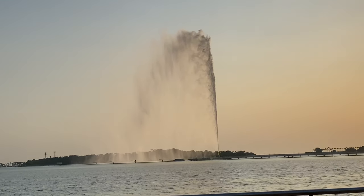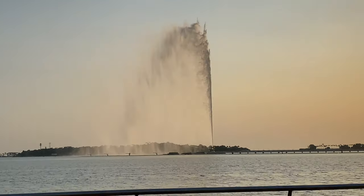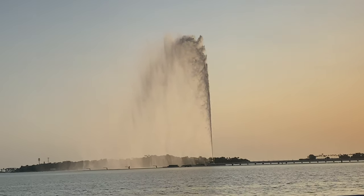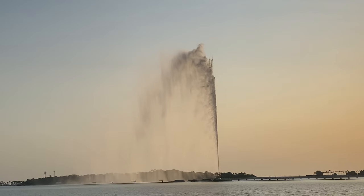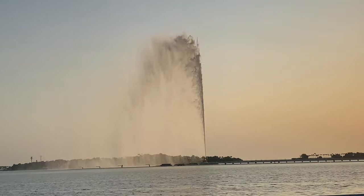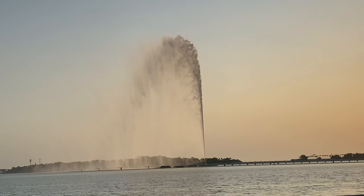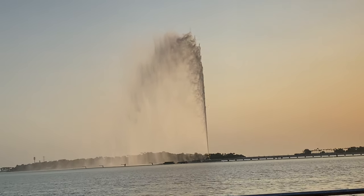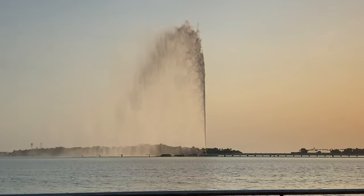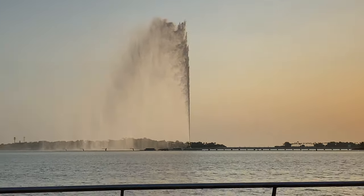This King Fahad Fountain, guys, it's 312 meters high, and it ejects about 6,000 liters of water from the sea, and it's gonna be like 1,024 feet high, and it's so nice. Oh, it's my first time. It's nice.